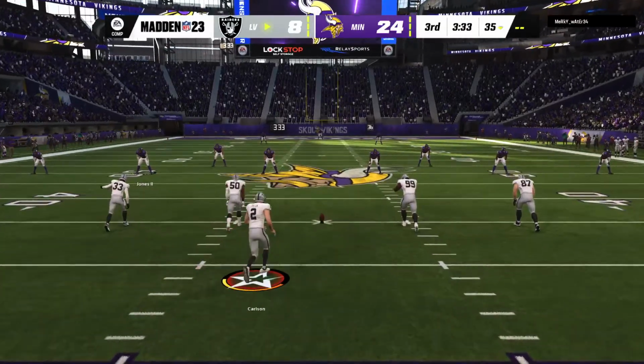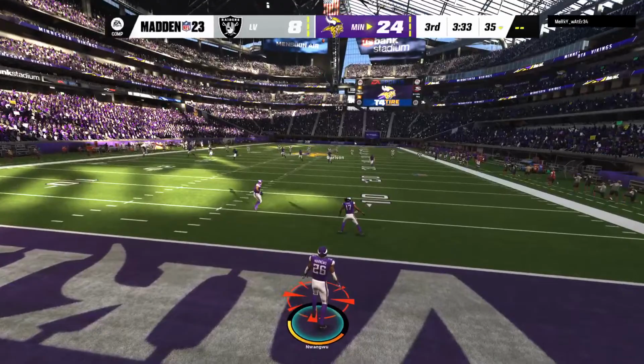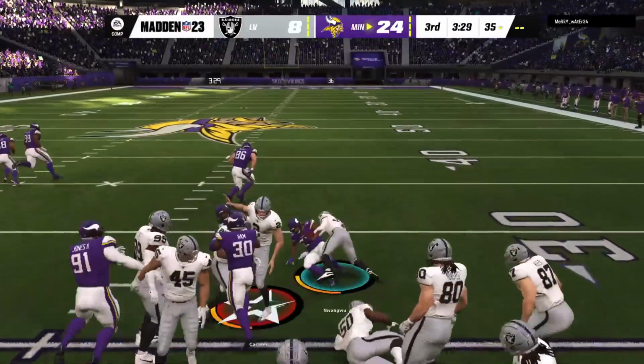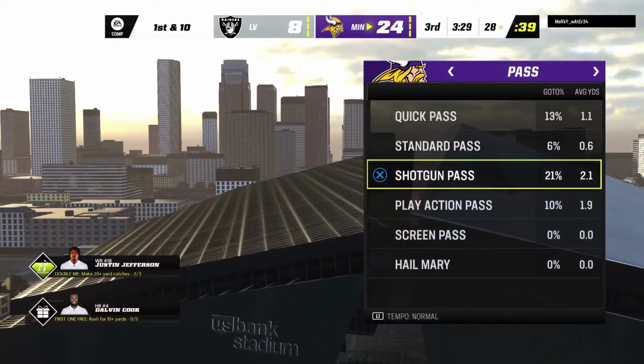Following the touchdown, ready to kick it away is Carlson. Nwangu now from his end zone. And he's up across the 25 and down at the 28.